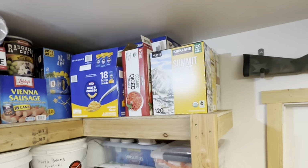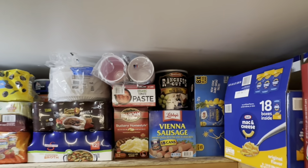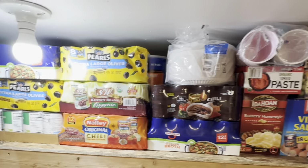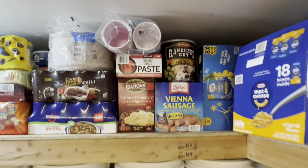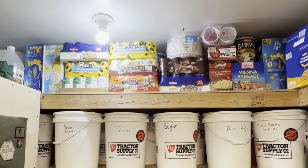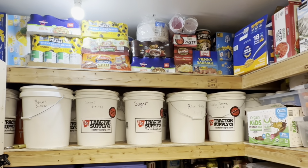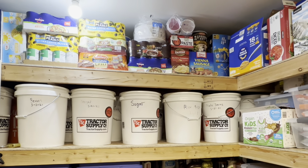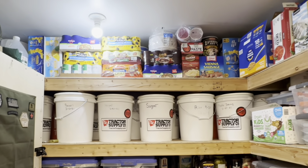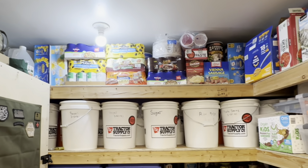We got our coffee for our Keurig up top, mac and cheese for the kids. And behind all these cases of food is just number 10 cans of freeze-dried food. So it's mostly Mountain House, and then I have some Augason Farms. And then I think I have a couple cases. There's about 4 or 5 cases of essential type food, like potatoes, onions, carrots, things like that, that I got from LDS about probably 12, 13 years ago, which is still holding strong. So it's probably at its half-life point.